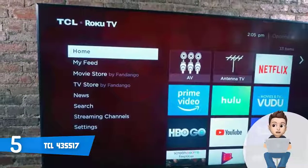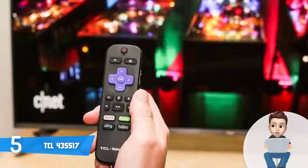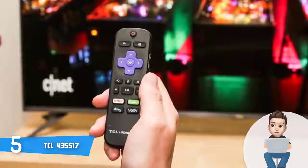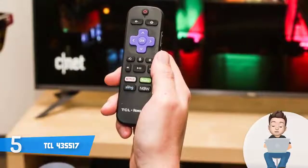Aside from watching movies, this TV is capable enough to let you play your favorite games with a low input lag, and for those who've tried gaming with this TV, the overall quality is crisp and well-defined, and I'm sure that you will love it. To conclude, the TCL43S517 deserves your attention, so give it a try and assure yourself of its quality.